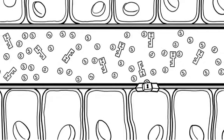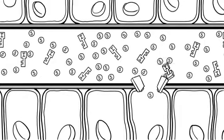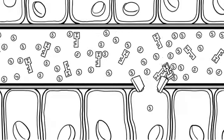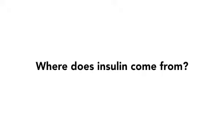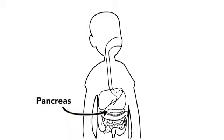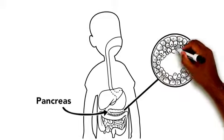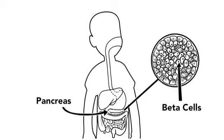Insulin is a special hormone that moves through our blood to unlock cells so sugar can get inside the cells. Once it's inside, our cells turn sugar into the energy that they need. So where does insulin come from? Insulin is made in the pancreas. If we look a little closer, we can see insulin is actually made in special cells of the pancreas called beta cells. These are the only cells in the body that can make insulin.